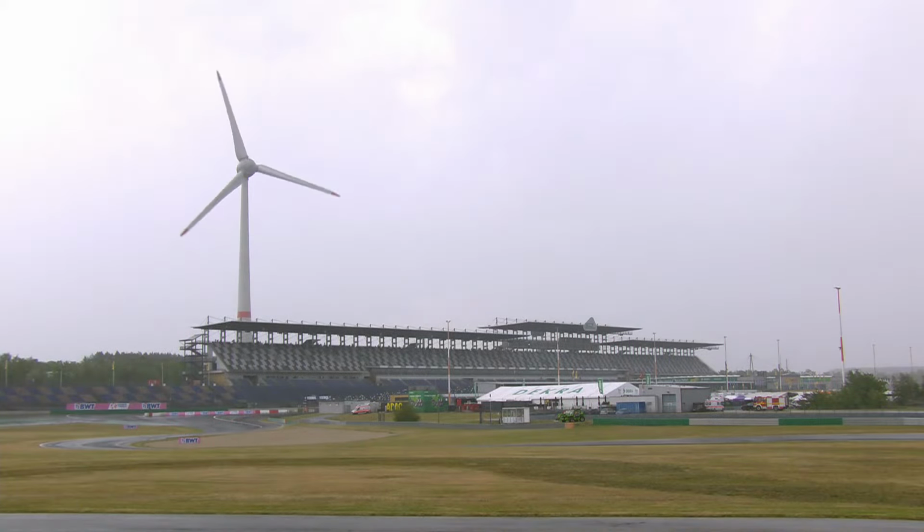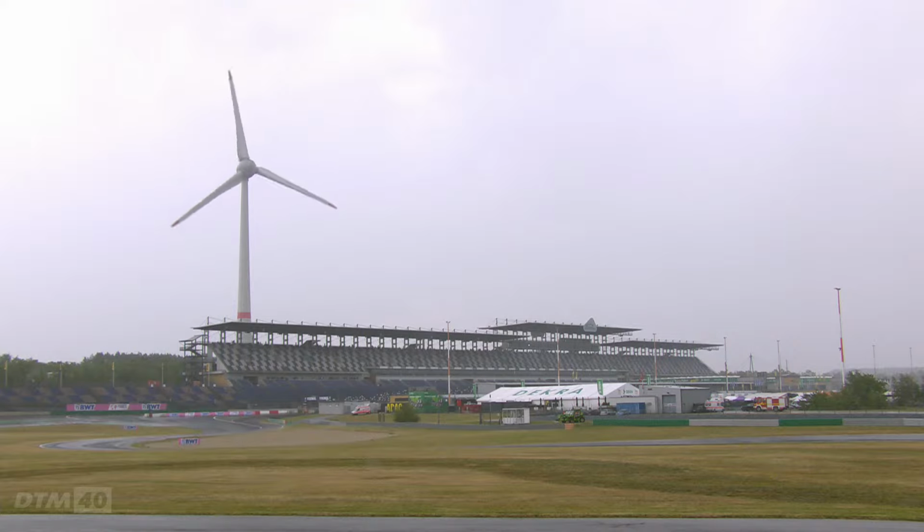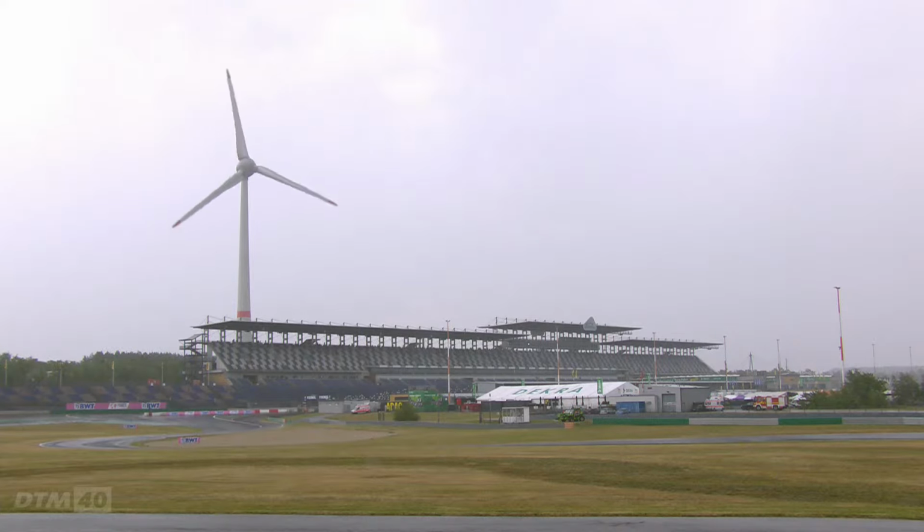Hello everybody, thanks very much indeed for joining us here at the Lausitzring for free practice 2. In less than 5 minutes time, the DTM drivers and cars will be on the track, hopefully, for what's going to be 45 minutes of free practice. The last chance to get set up for tomorrow's qualifying session and the first race of the weekend.